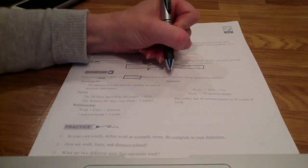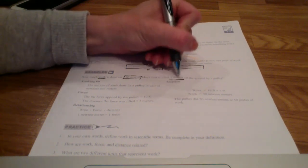Here is an example. How much work is done when you have 10 newtons that's lifted 5 meters off the ground? Now keep in mind, if you were to draw the free body diagram, you are applying a force up of 10 newtons, and it is going to cover 5 meters. So that means that the direction of the force is in the same direction as the distance covered, which means that yes, work is done. So that's what you always need to make sure you check for. Are you moving in the direction of the force? If you're not, you're not doing work.